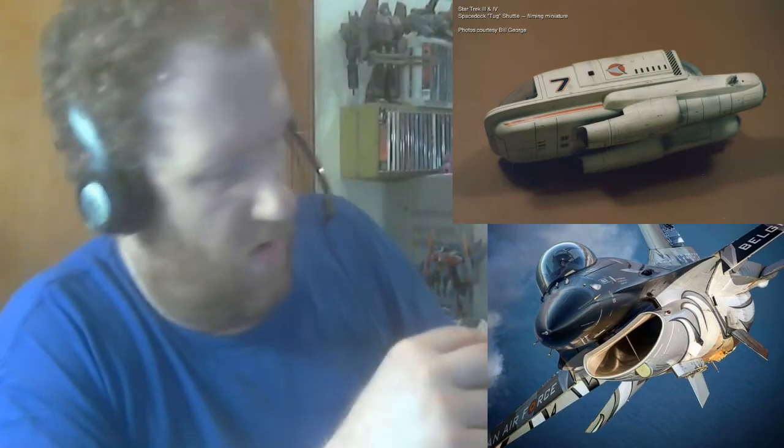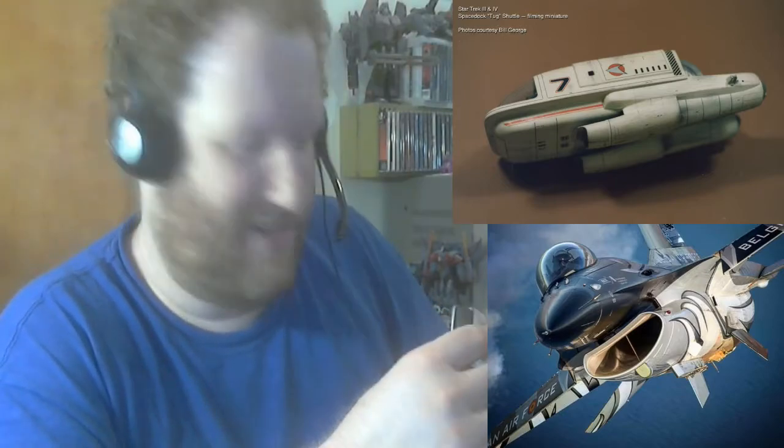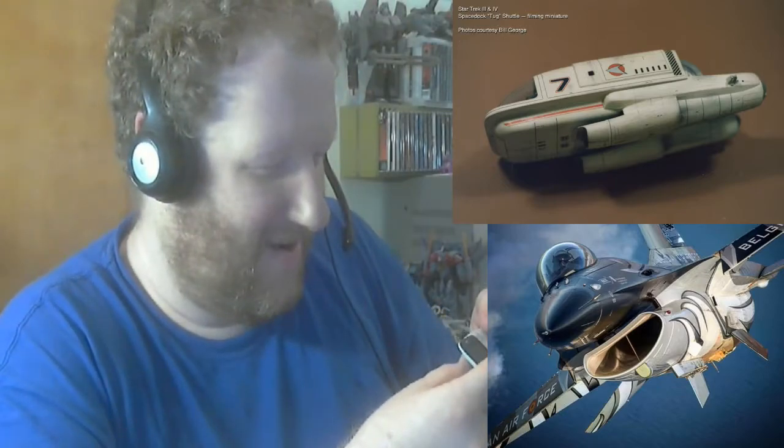When was this post? When were these posted? June 4th, 2012. So yeah, the F-14 and the F-16. Let me think about the F-16. Oh yeah, because the F-16 has a single engine, and the intake is underneath the nose. It's the air intake from the F-16. How about that?